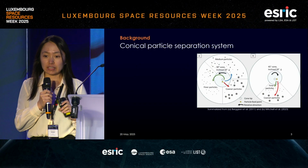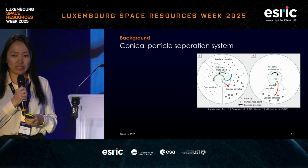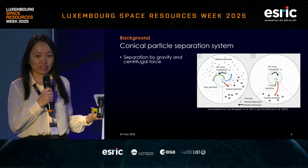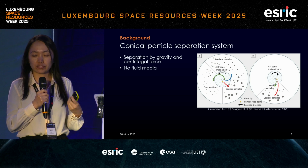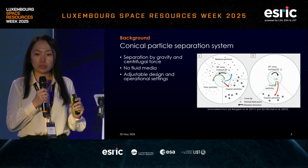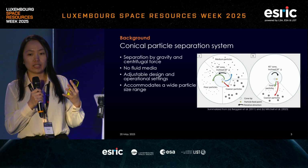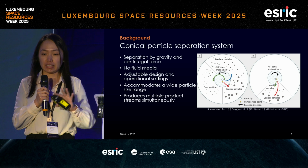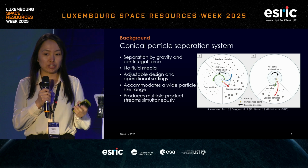This is a schematic drawing summarizing the two reference literature pieces. Some of the major features of the system include that the separation is basically done with gravity and the centrifugal force generated from the spinning cone. And it works in fluid-free media, so we don't need water or gas that's commonly required for terrestrial applications. The components are adjustable, as well as the operational settings. In theory, there is no limit on the particle size in the incoming feedstock. And the products can be classified into several size ranges simultaneously, although the separation limits still need to be explored.